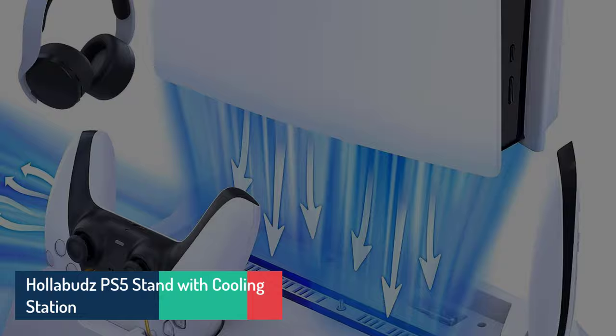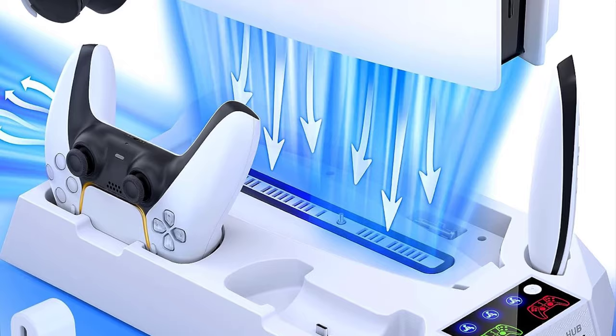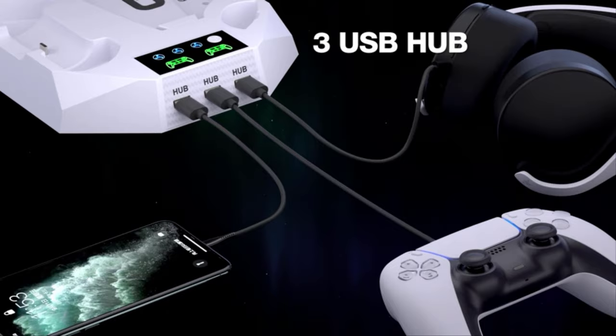Number 3. Hollabudz PS5 Stand with Cooling Station. The Hollabudz PS5 stand is an excellent addition to your PlayStation 5 setup, offering a range of features that enhance your gaming experience and keep your console organized.